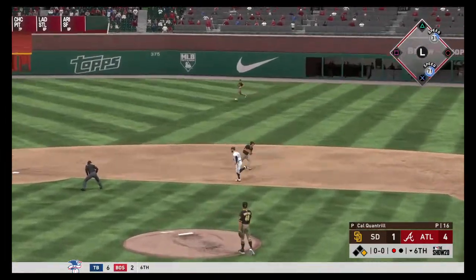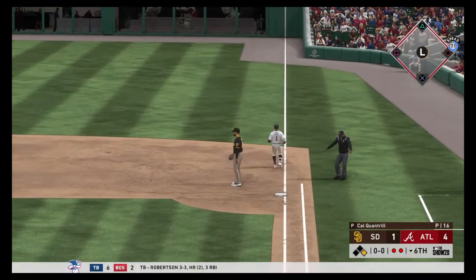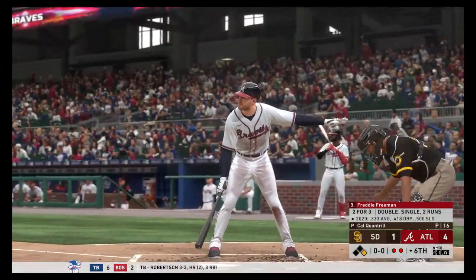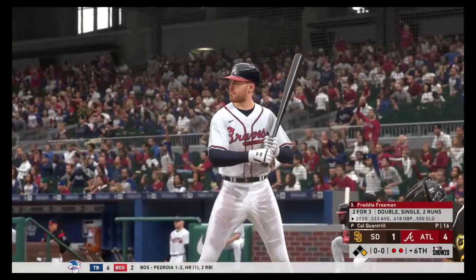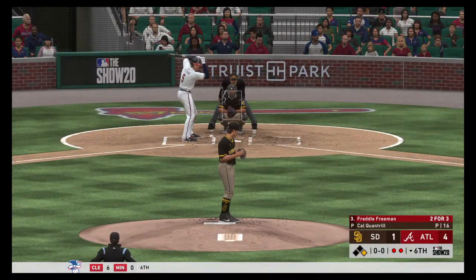Ground ball to second. This could be 2. There's 1. On to Hosmer, but it'll come too late to get them both. So the runner at first, number 5, with 2 men out. And that brings in Freddie Freeman.